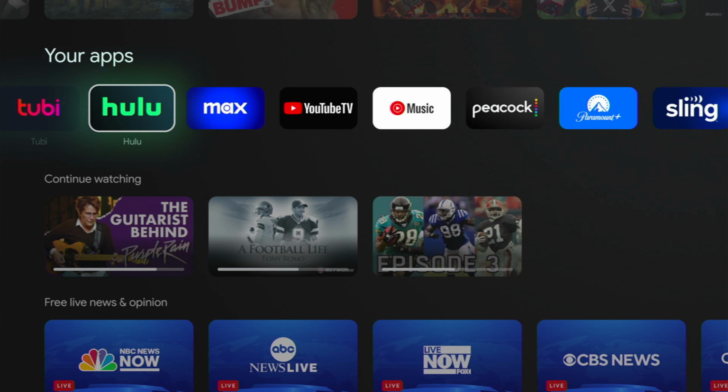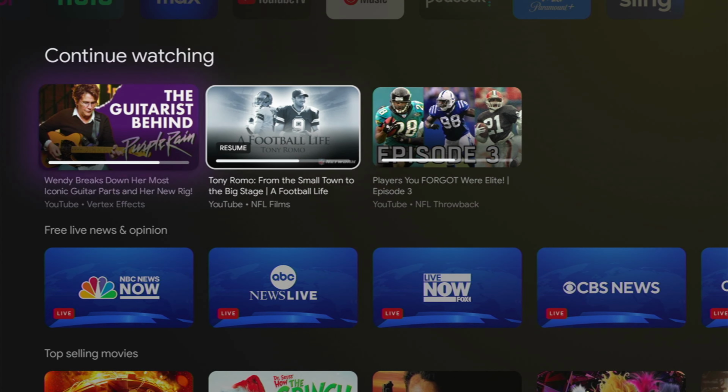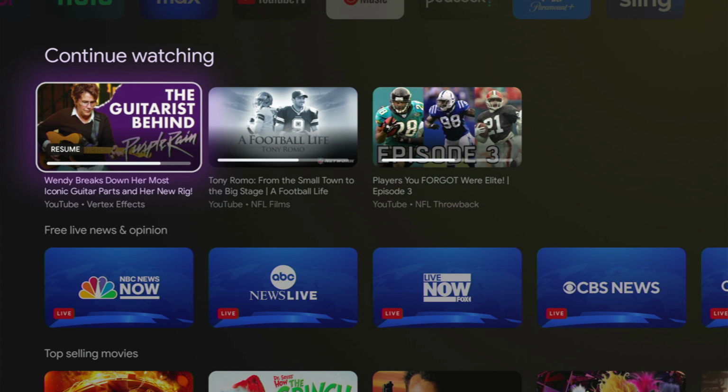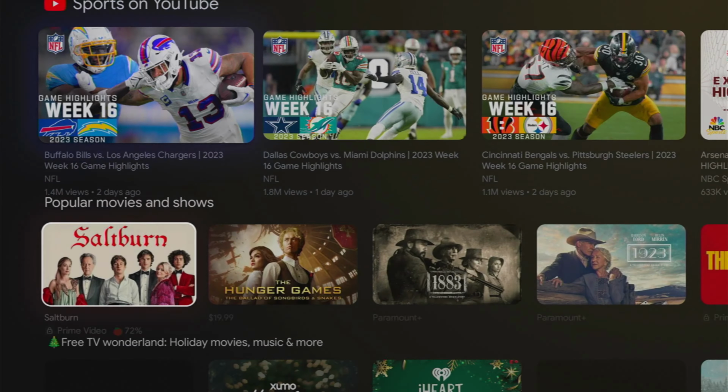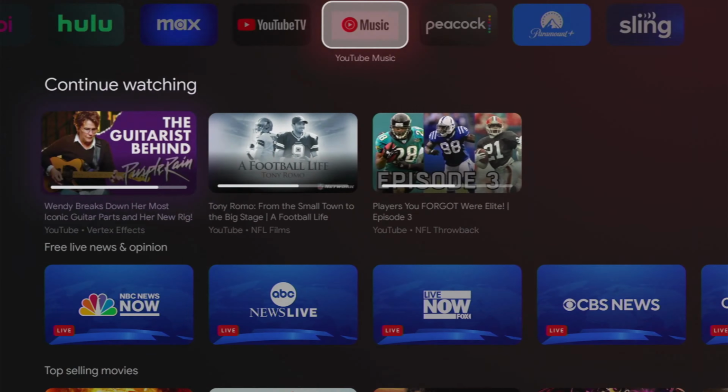You've got your apps listed here. Continue watching. This is pulling from YouTube and only the last 3 videos, but that should improve. Free TV is something that they've actually added recently as well. Movies, YouTube. You can customize a lot of this stuff, at least you should be able to.